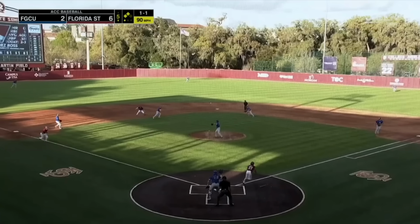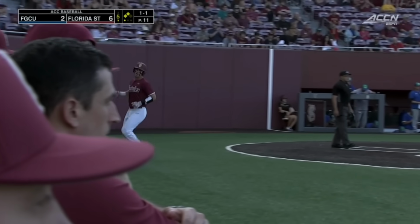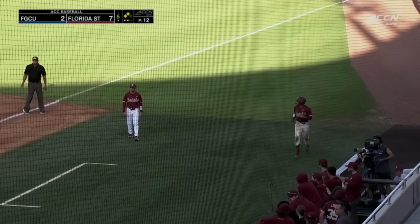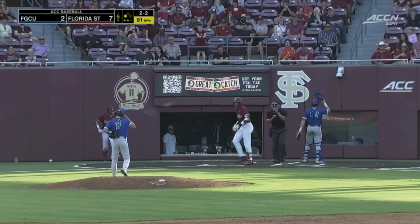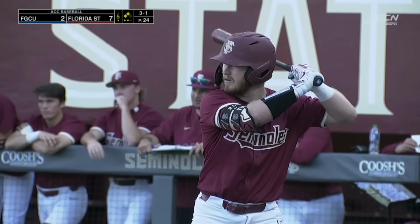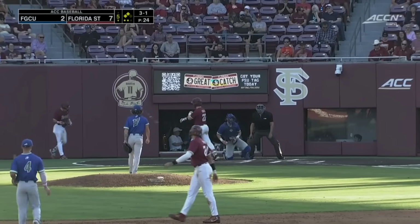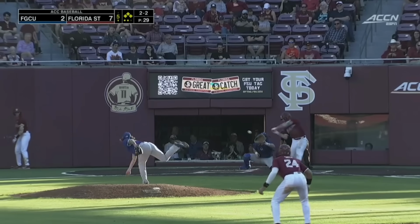Count goes 1-1. Bouncer up the middle, play is to first. That's enough to score Cantu, and the Noles pour another one on. They lead by 5. Surprised at how fast Cam Smith got around the bases. Now when he tried that, Valiente comes back in the pitch. And that is the 3rd walk today. Say, here comes another one.